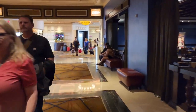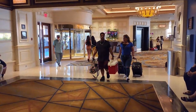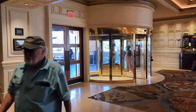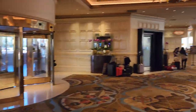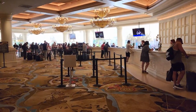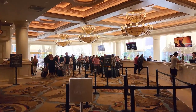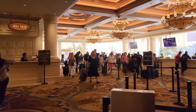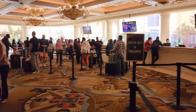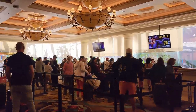So if you have someone with mobility issues and you want to get them up to the check-in desk, bring them over here to the valet and drop them off. Here's your check-in desk. Yeah, it's kind of a small lobby, but it's nice and bright and pretty. Let's go look. So cute little lobby.